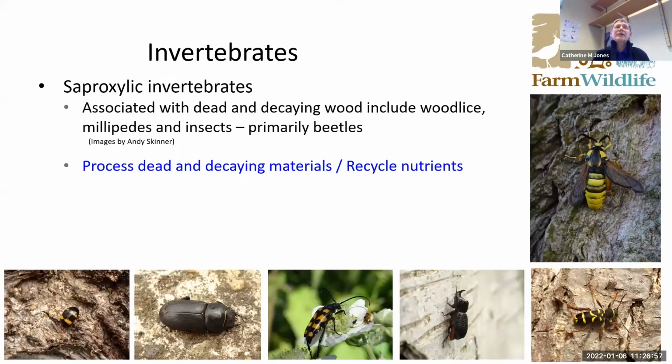Ancient and veteran trees are particularly important for invertebrates. Saproxylic invertebrates, that's those associated with dead and decaying wood, including woodlice, millipedes, and insects, primarily beetles, particularly at the larval stage, use these habitats. And these invertebrates process dead and decaying material and therefore recycle nutrients, an important benefit for us.